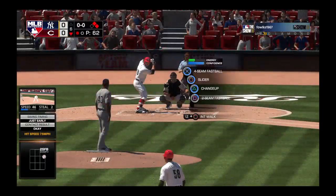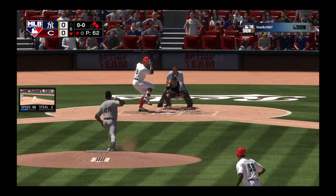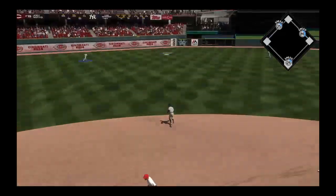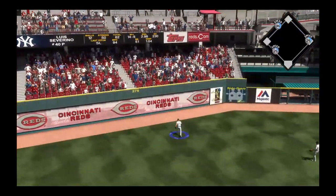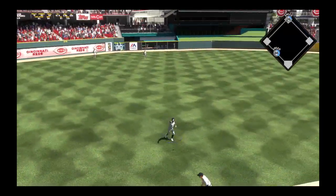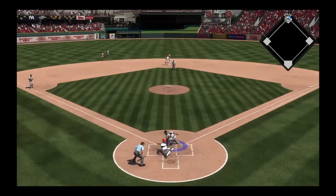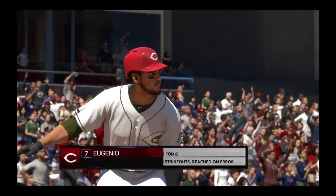In is Joey Votto now. He comes in 0 for 2 thus far. First pitch coming. Here it is. Line toward the alley in left center. That gets down. He's got himself a base hit. And the runner is in from second. And a relay to the plate. And not in time as the second run scores.